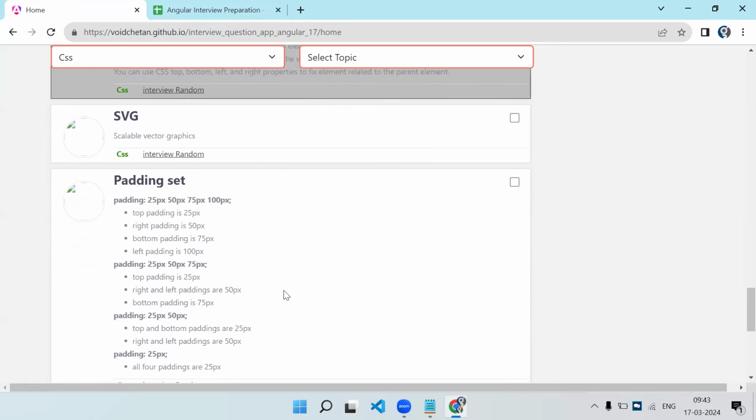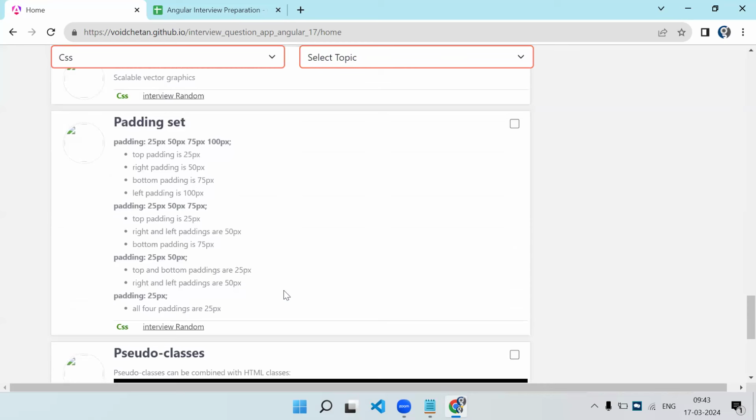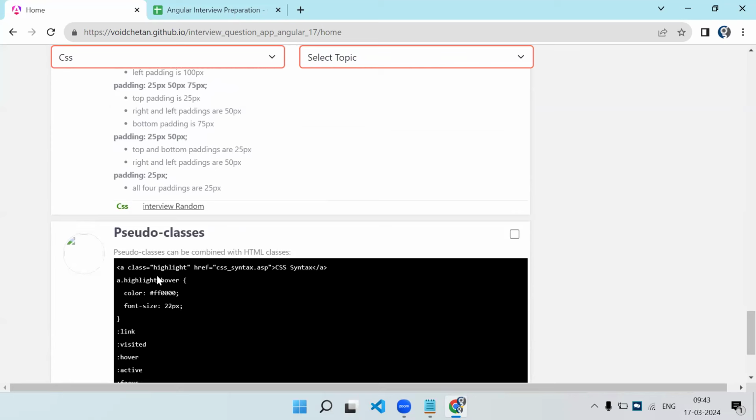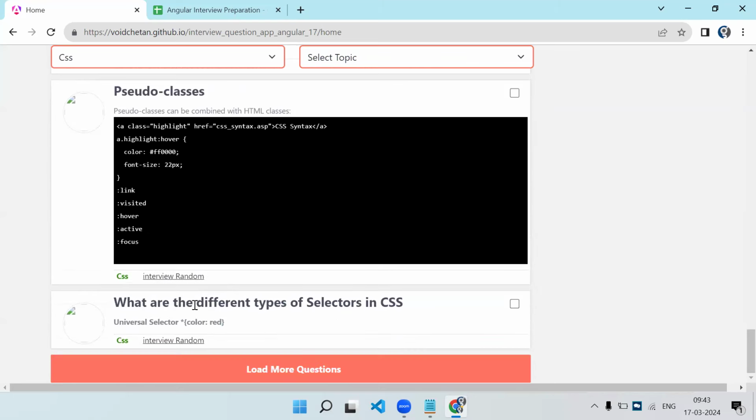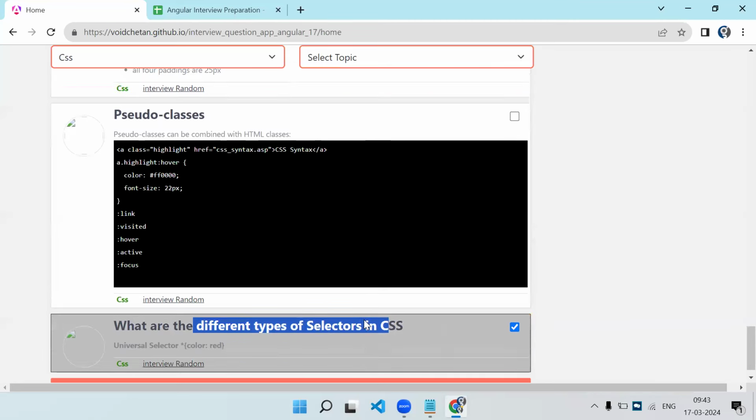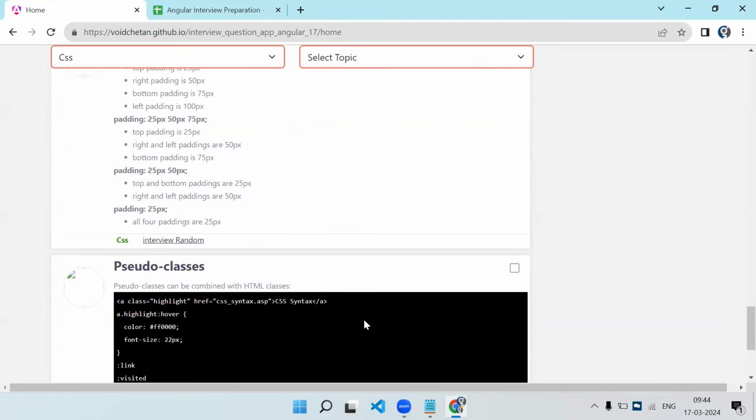Okay. What is SVG? What is the difference between padding and margin? Obviously padding and margin we use for spacing, but there is a certain difference in when you should use padding and when you should use margin. Pseudo classes: before, after, link, visited, hover. Correct? Different types of selectors also they will use. They will not go into detail, but you need to prepare this kind of questions.